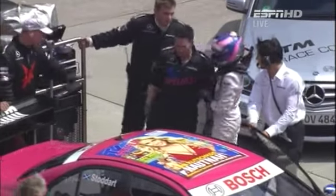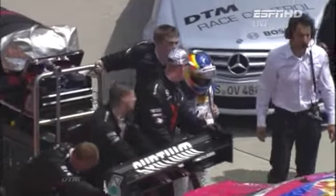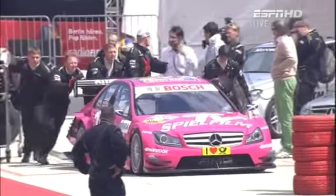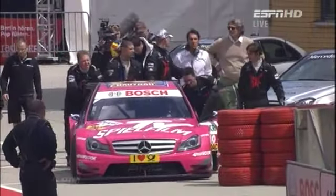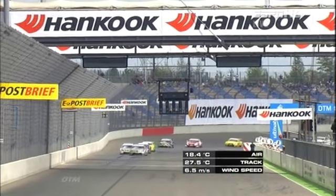Susie Stoddart out of the car then. Hugely disappointed, and pats of commiseration to her team members. So clearly, whatever is wrong with the car is terminal. So track temperature 27.5 degrees, air temperature 18.